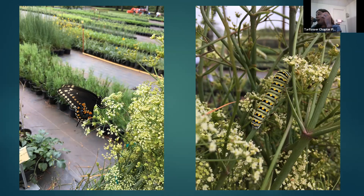They form their chrysalis right on the stem of the plant. It's just fantastic. The caterpillar lives its entire life on the plant, forms its chrysalis, and emerges all from the same plant with little to minimal damage to the plant.